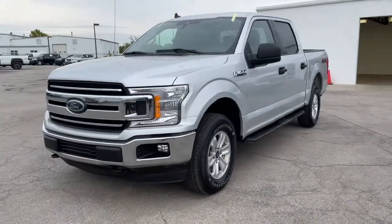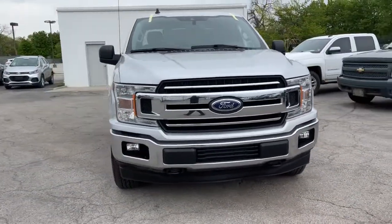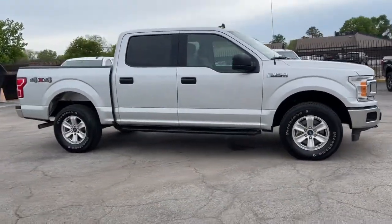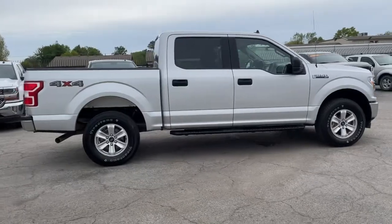Get into a car with value. 2019 Ford F-150. With less than 110,000 miles on the odometer, this vehicle stands out from the rest.